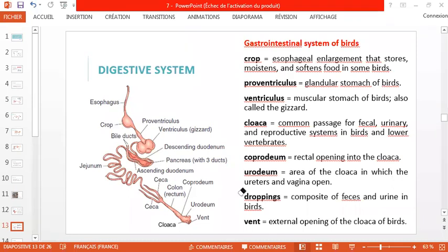Okay, let's skip it for a moment. You have the vent. The vent is the external opening of the cloaca of the bird.